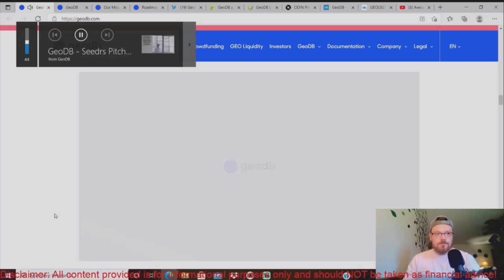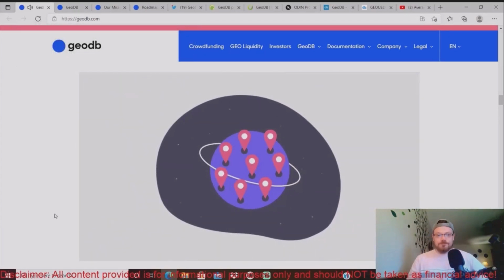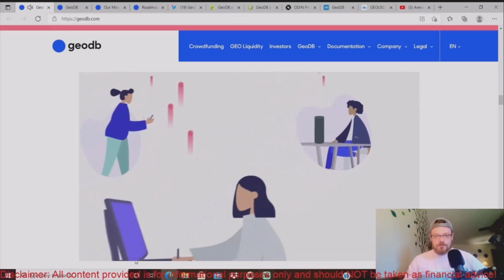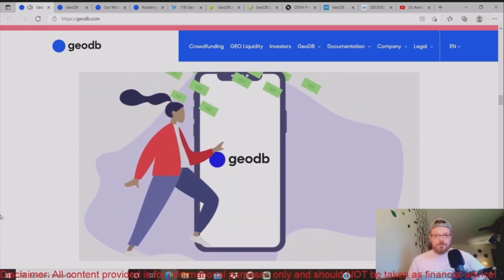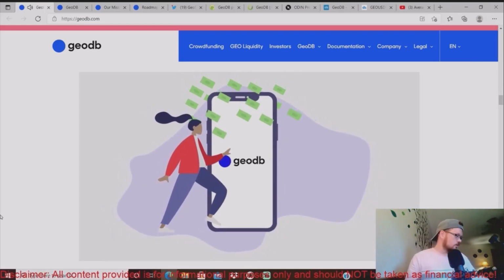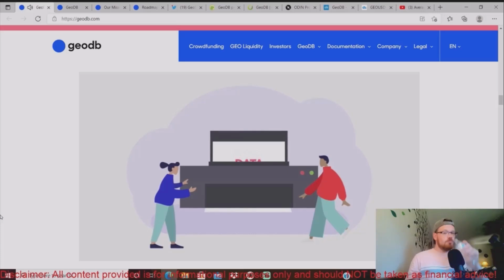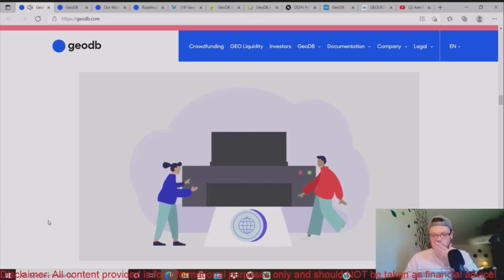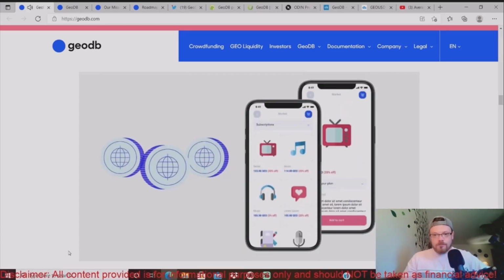Any person around the world is constantly generating extremely valuable data, whether through their phones, laptops, smartwatches, cars, or even smart fridges. GeoDB is an ecosystem which will pay these users for the data that they generate. When users decide to upload their data to GeoDB, they will receive Geo tokens as a reward on a daily basis. These Geo tokens are planned to be exchanged for money or for discounts on dozens of products and services.